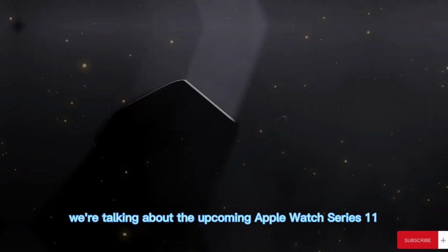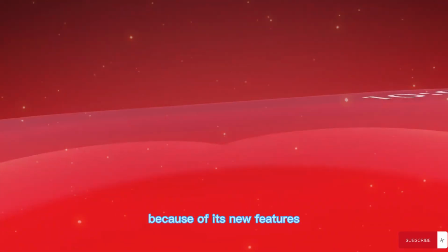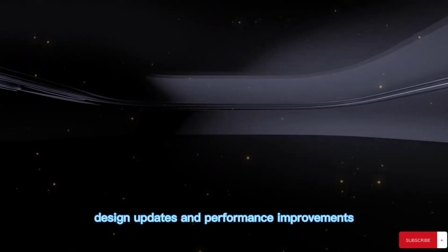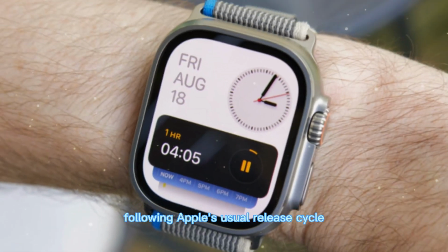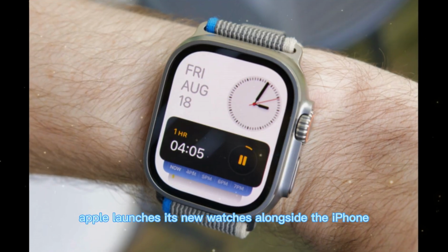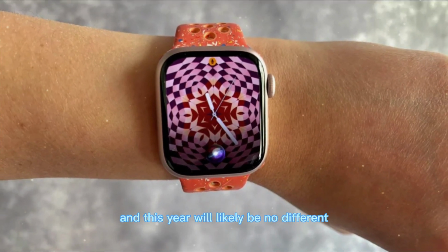Today we're talking about the upcoming Apple Watch Series 11, a smartwatch that many people are waiting for because of its new features, design, updates, and performance improvements. The Apple Watch Series 11 is expected to arrive in September 2025, following Apple's usual release cycle. Every year, Apple launches its new watches alongside the iPhone, and this year will likely be no different.